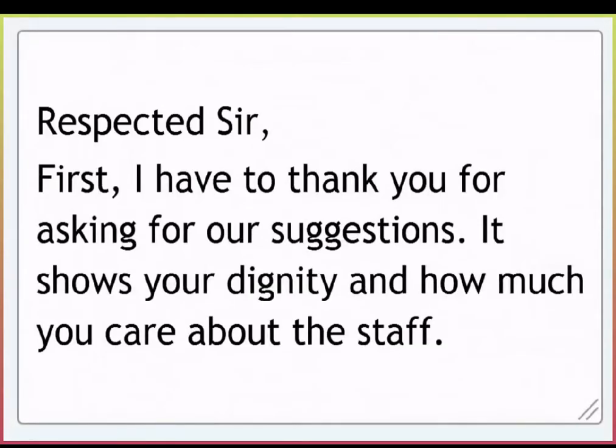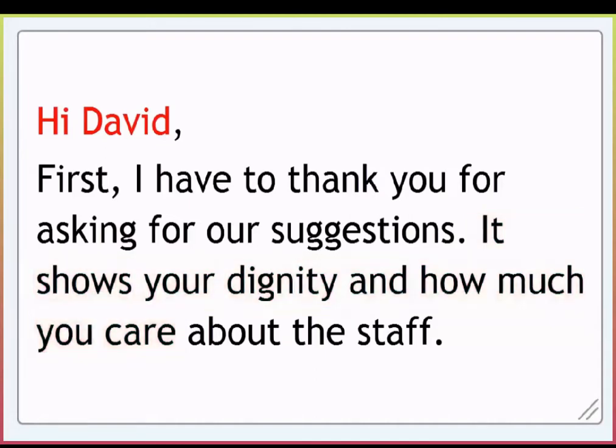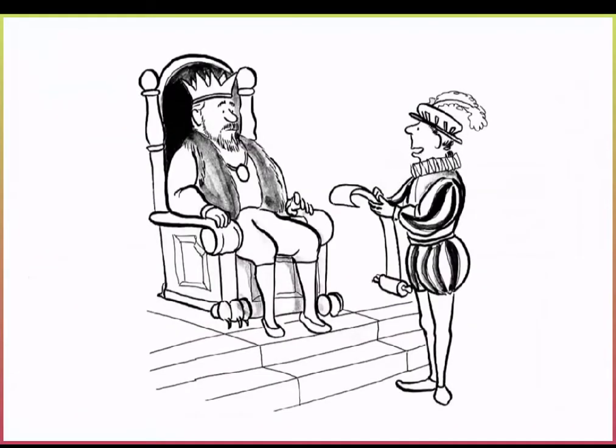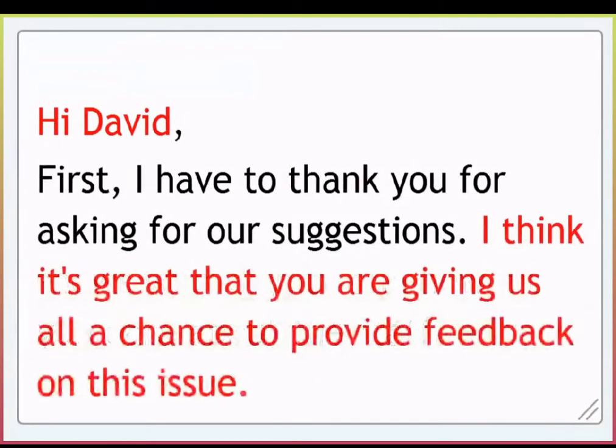Take a look at how this test taker started his response for this task. "Respected sir" is far too formal here. It also sounds a bit old-fashioned. As I mentioned earlier, something like "Hi David" would be fine. "It shows your dignity and how much you care" also seems out of proportion to the situation. The manager is asking employees to share their opinion about an issue that is causing some disagreement. It's nice of him to ask everyone for their opinion, but words like dignity and how much you care sound like they would suit a much more formal situation, not just asking for some feedback on a workplace issue. It would sound more natural to just say something like, "I think it's great that you are giving us all a chance to provide some feedback on this issue."